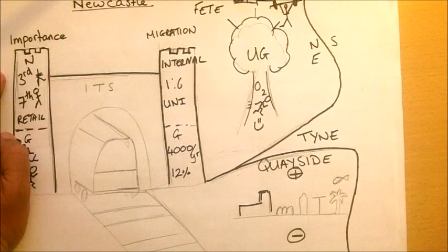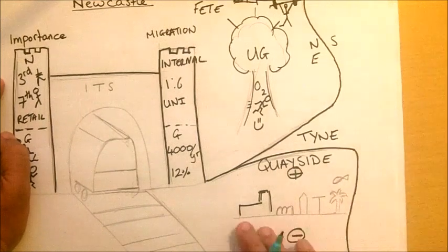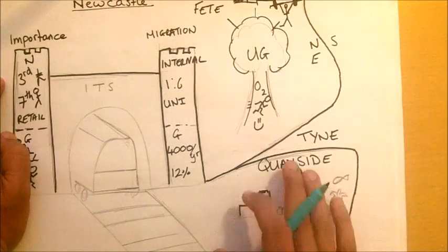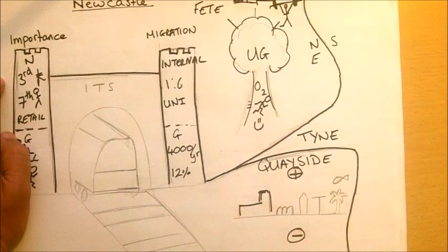On top of that, Newcastle has a major shortage of family housing. 13 families are leaving Newcastle every week, and the majority of the homes built in Newcastle Quayside, as I said, were flats or apartments, not ideal for family living. So, we can look at the social positives and the social negatives there.